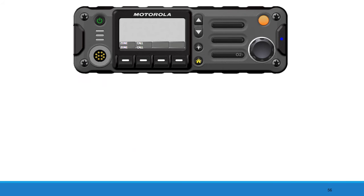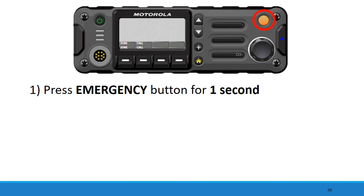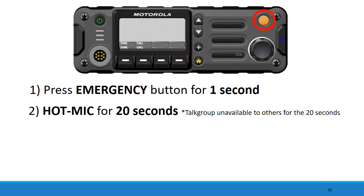To initiate an emergency alert on a mobile radio, press and hold the emergency button for 1 second to send an emergency alert. Again, all other radios on your channel will display emergency received along with the radio ID of the radio which activated the alert button. With a mobile radio, the radio will also be a hot mic for 20 seconds. Your radio will not turn off when the button has been pressed, and again, no one else will be able to communicate on that talk group either.